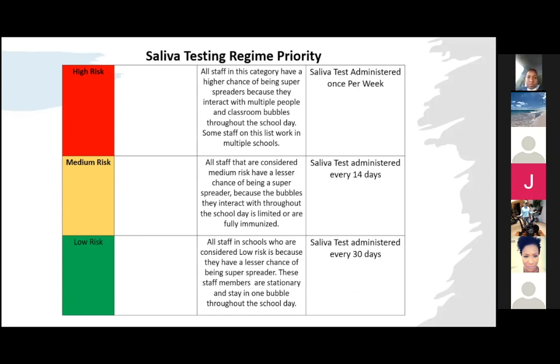So when I say high risk, we're talking about teachers and staff that move throughout the building and interact with many different bubbles. We're also talking about teaching specialists or Ministry of Health specialists that use multiple schools and work with different children from different schools. So you may have a child from one preschool that's worked with teacher so and so, but that teacher also goes all the way to Southampton Preschool or Lagoon Park. So those teachers and staff will fall under high risk and will have to be tested once per week.